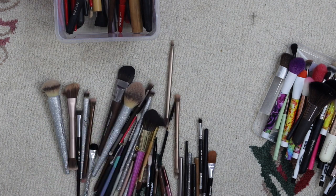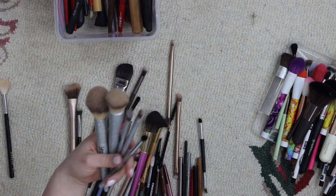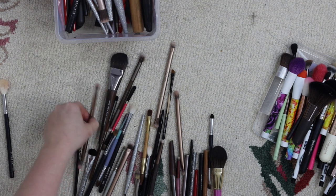Yeah, honestly, I'm going to be keeping most of these. This Chanel brush, I'm just going to put in the garbage. That's useless. I enjoy It Cosmetics. These are cute. I like their foundation brush. Urban Decay Naked brush. We'll keep that one.